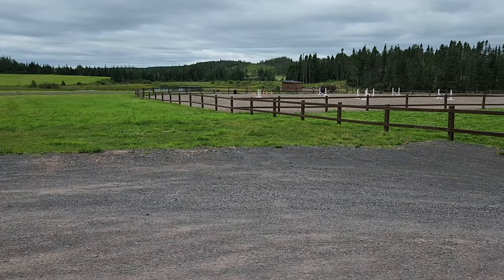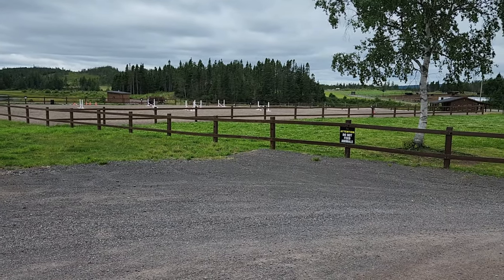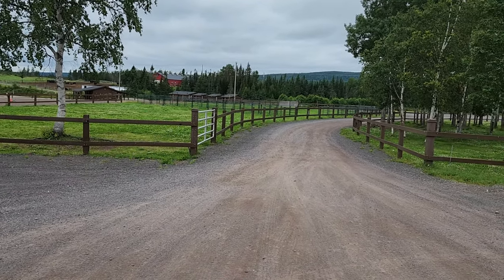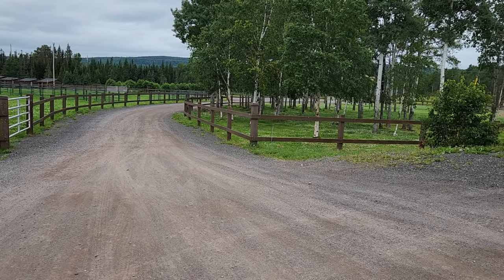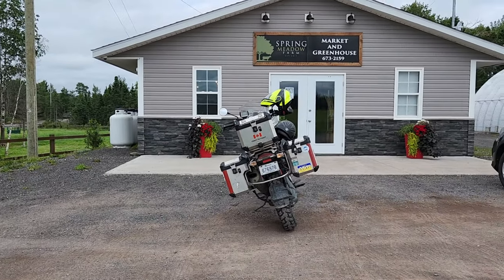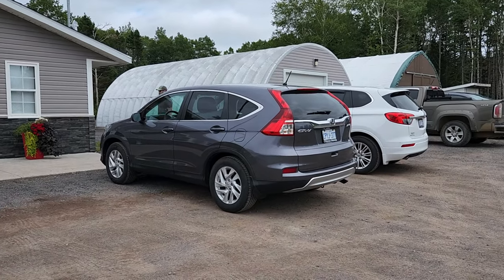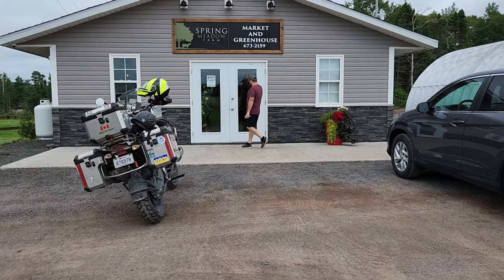So I had a quick stop here at Spring Meadows Farm. This place is absolutely gorgeous. The landscape, and they have everything done right to a T. I stopped in to get some chicken feed on my way. They also have their market and a greenhouse. I'm going to take you inside now and show you. What a beautiful spot. Think I might get some meat when I leave.